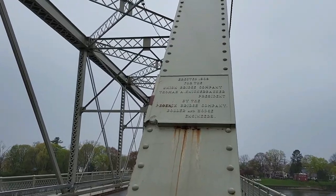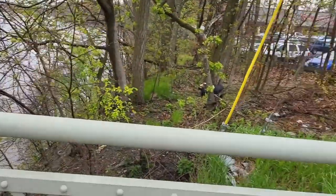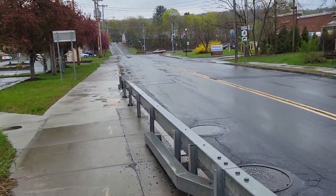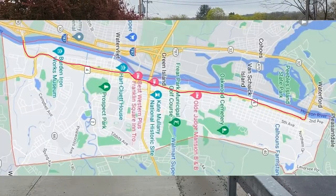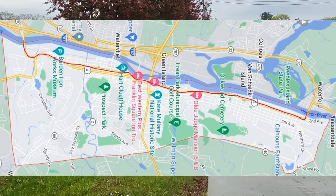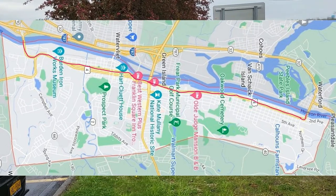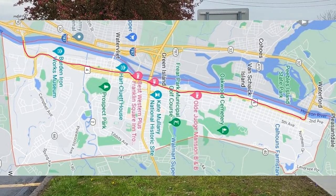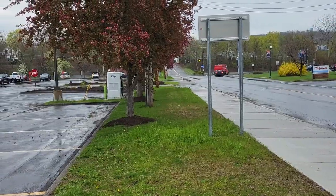But what we're going to be doing today is not going into Waterford or crossing the Hudson River. We're going to be going down Route 4 in Troy. Route 4 is sort of like Main Street of Troy, I guess. It goes from River Street to 2nd Avenue to River Street, and then to 3rd Street, or 3rd Avenue. And we'll be looking at all that on the way through. So with that, let's get started.